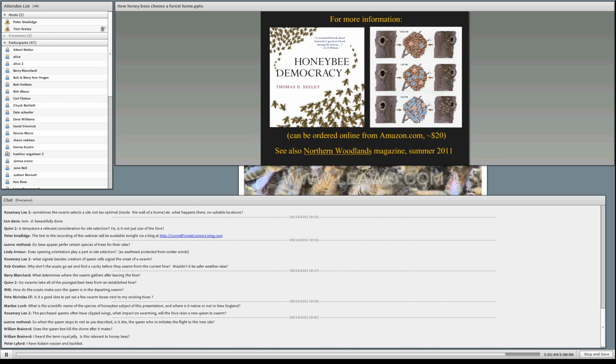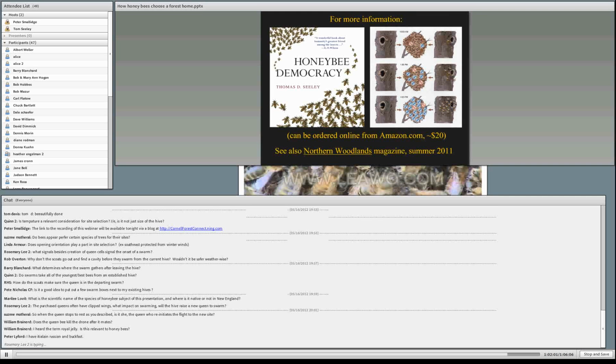I heard the term royal jelly. Is it relevant to honeybees? Royal jelly is sort of a common name given to the food that is produced by worker bees, and when fed in high amounts to a larva of a female bee, will stimulate that bee to develop into a queen rather than a worker. So queens are fed on a royal diet, and workers are fed on a much simpler and less rich diet.